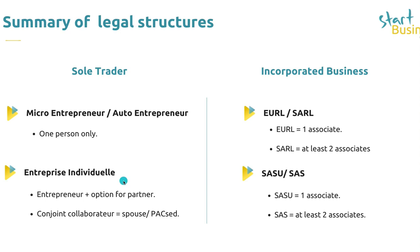Entreprise individuelle is trickier to understand because basically your social charges are based on your profit, and they're calculated over 2 years. So for this type of business, you need to have an accountant. You need to be explained how the social charges work so that you can save enough every month to be paying the lump sum that you'd be asked to pay for the second year. So I really don't recommend at all this type of structure for expats. I would tend to go for micro-entrepreneur and then move on to incorporated business.